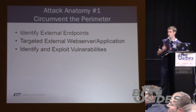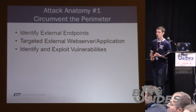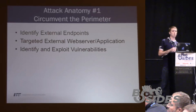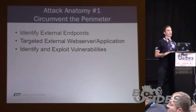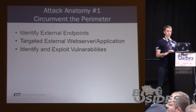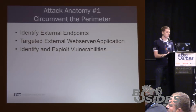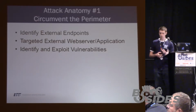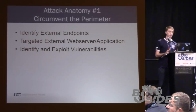How do you circumvent the perimeter? Well, first you have to identify external endpoints. In this case, while we were working with the hospital, we were looking at their IP range. We found an endpoint that was used for data collection. I have to be careful with some of the details that I reveal to you guys. They used this endpoint for data collection. It was exposed without authentication. We figured this would be a great avenue of attack.